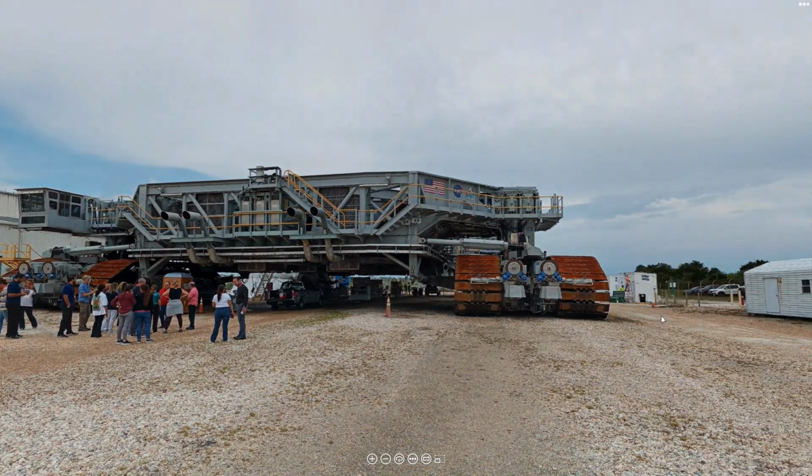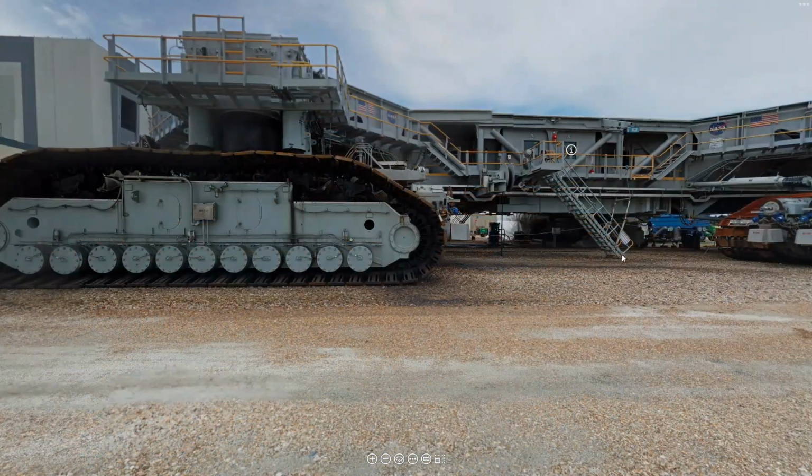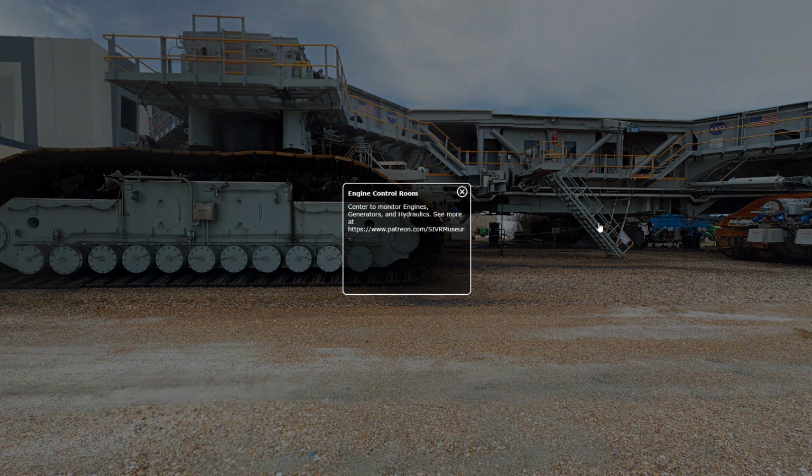And if we go back here, you'll see that I have other things here like the engine control room, which I didn't know existed, but apparently around 30 people are needed to move the spacecraft on the crawler, and some of the people are in here and they monitor the engines, the generators, and the hydraulics.